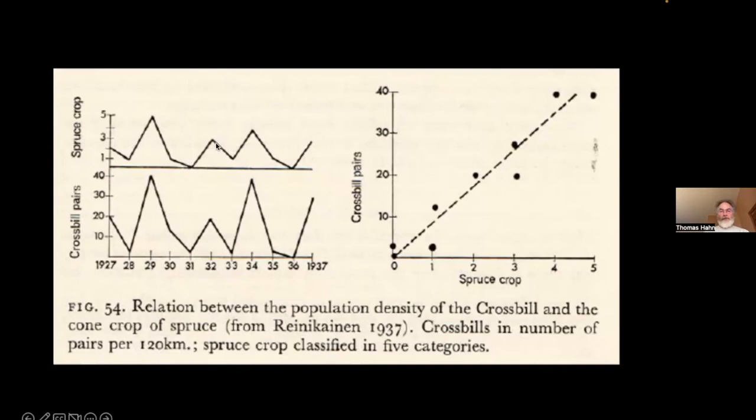So this is fluctuating. And the numbers of crossbills that accumulate in this one area where this research was done is very consistent. In years when there's a lot of cones, there's a lot of crossbills. And when there's no cones, there's very few crossbills. This is because the birds move into those areas in the good years and leave in the bad years. This is their nomadic behavior. And this nomadic behavior is happening, it turns out, in spring. And I'll come back to that in just a minute.